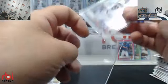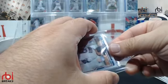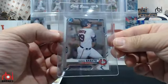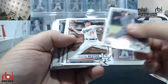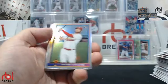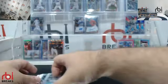Usually Sabato and Austin Martin run together, so there's a legitimate chance Austin Martin is in the next two Chromes that are together. Legitimate chance, Samuel. I'm not guaranteeing it, but I've opened a lot of product, and it seems to follow that pattern. We're going to find out right here. Good luck. Carlson, and there it is.